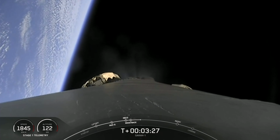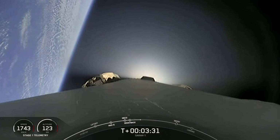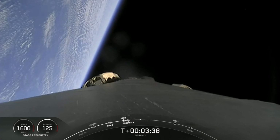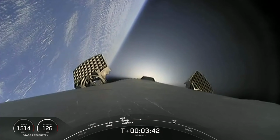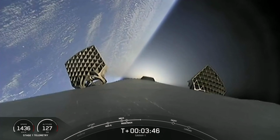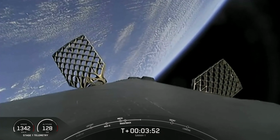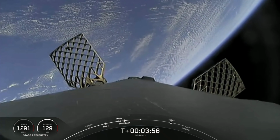Stage 1 boost back shutdown in a few minutes. So that boost burn did wrap up. In order to complete today's landing for the first stage, it has 2 more burns left. Next up is the entry burn, where 3 of the Merlin engines will reignite, and this will help to slow the stage down as it re-enters the upper parts of the Earth's atmosphere. After that, we'll have the landing burn.